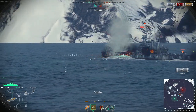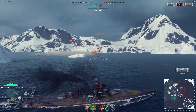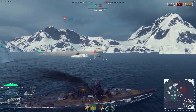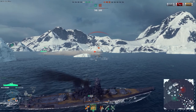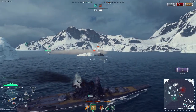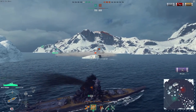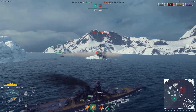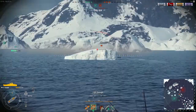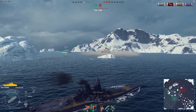Looks like he won't be able to turn. The secondaries are working. The Yamato secondaries are really good, I'll give you that. A lot of people run maximum secondaries upgrades on these ships, but I think I'm just gonna get the reload on it. Oh please! Oh, he almost hit me in the citadel.